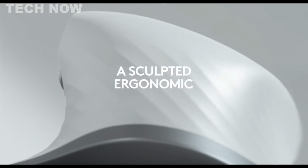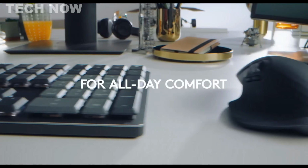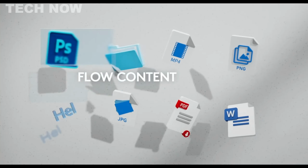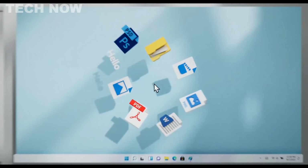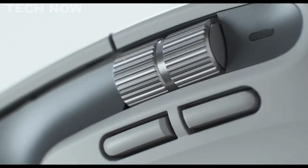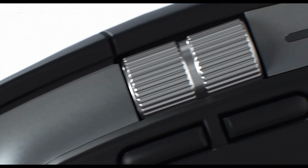With a thoughtfully designed thumb rest and a slight indent for the pinky finger, the mouse is engineered for prolonged usage without causing discomfort. Equipped with Logitech's dark-field high-precision sensor, the MX Master 3S offers exceptional tracking capabilities with a maximum DPI of 8000. This ensures precise cursor control, catering to the needs of professionals and students engaged in detailed tasks.